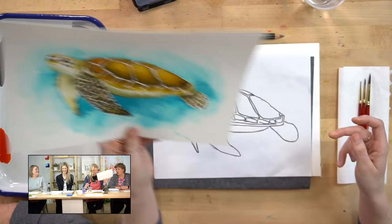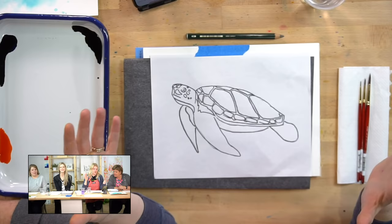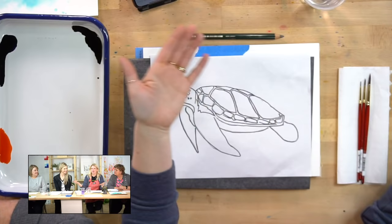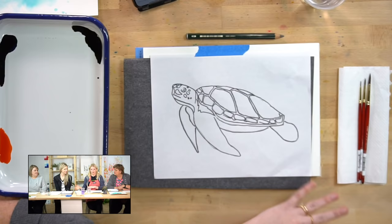Okay, so we have the outline for this. If you have our box or the kit, you have the outline. If you don't have either of those, guess what? We put our outlines for free on our website. Just download them and press print. You guys can paint along with us. I actually like to do my outlines first, and then we will do our warm-ups.